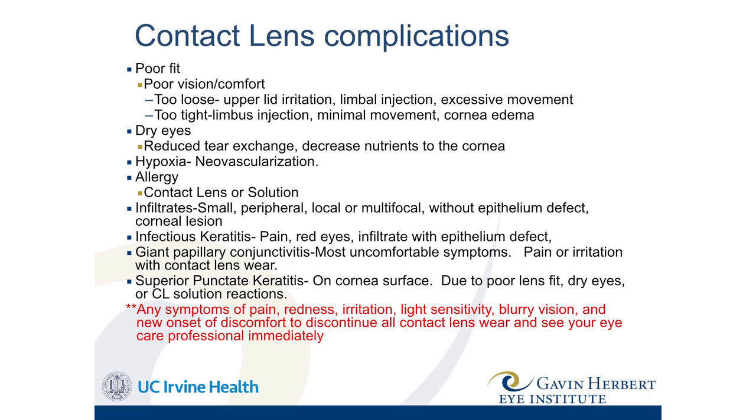Another complication is infectious keratitis, and that's instead of inflammation, now you're having an infection. And this you will definitely feel. Infiltrates, a lot of patients don't feel. There's no pain, there's nothing except that you just feel your eyes are not right with your contacts. That's the only thing you'll feel. And some patients will continue to wear contacts. That's actually going to make the condition even worse.